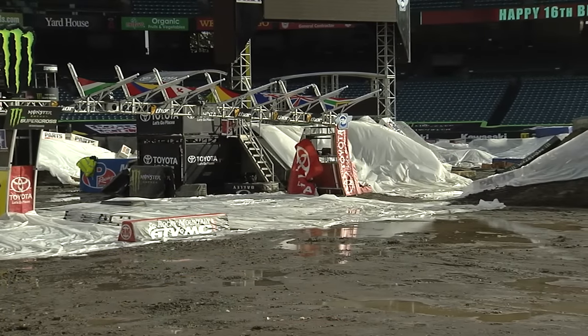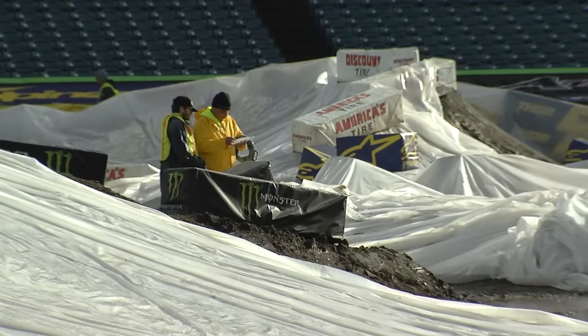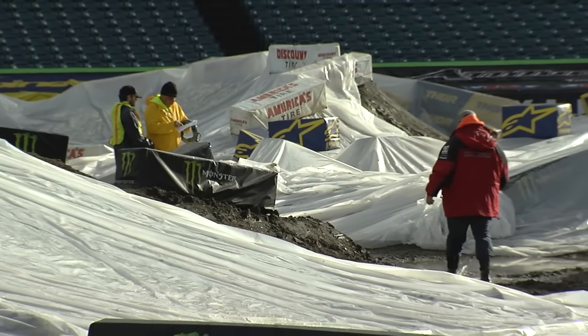Well, in a situation like this, we have really mixed conditions out here. The Dirtworks crew came in early. They built the track. They've had it covered. But there's no way to stop the amount of rain we've had here this week in California. We've got lakes on the starting line behind us. We've got jumps that are probably fairly firm underneath. Who knows at this point?